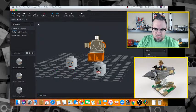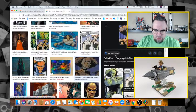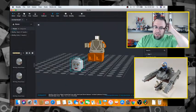Yeah, we're just going to use this one. Try to hide her hair. Now, Sala Zend has some really weird hair, and I don't know if we're going to be able to recapture that. Might have to get some custom hair made.